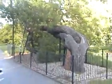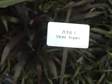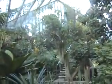An example of a pagoda tree. This is flora of the moist tropics. It's raining over there. Today it's the water system spraying water onto the trees.